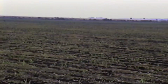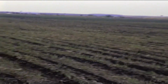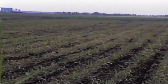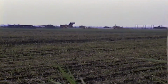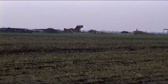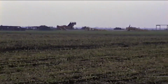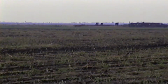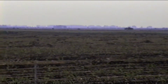This field here has already been harvested. Off to the distance there you'll see some machinery, and that is a loader. After the wagons cut it and bring it in, it's dumped into that loader, and that loader either loads it in big trucks and is hauled to a sugar mill where they make the sugar, or into a train and it is taken to the sugar mill.